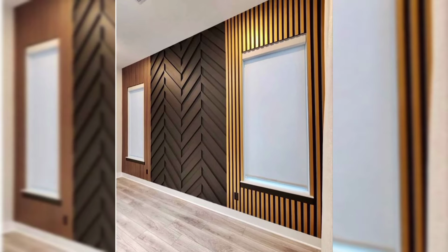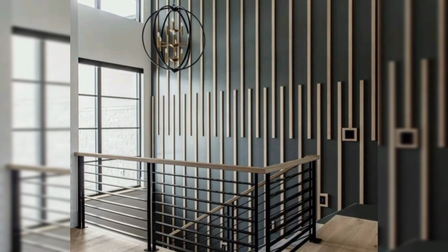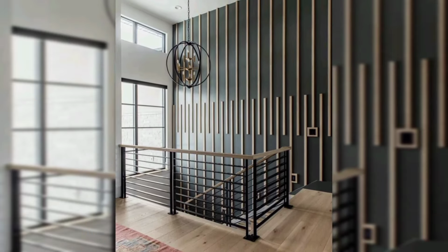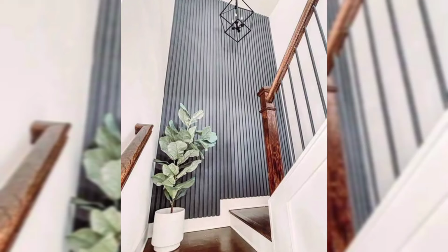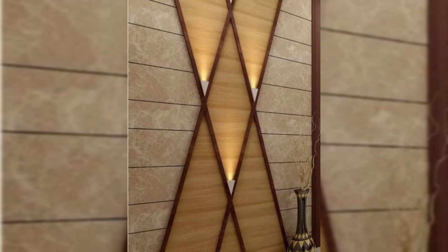You can find wall hangings in a variety of styles and materials, from acrylic and woven tapestries to metal sculptures and fabric banners. Choose something that complements your existing decor and adds a touch of personality to your space.